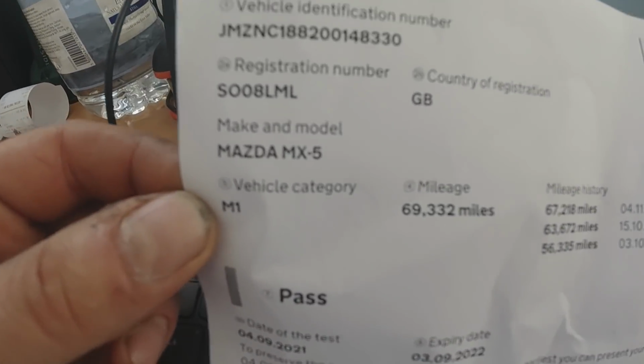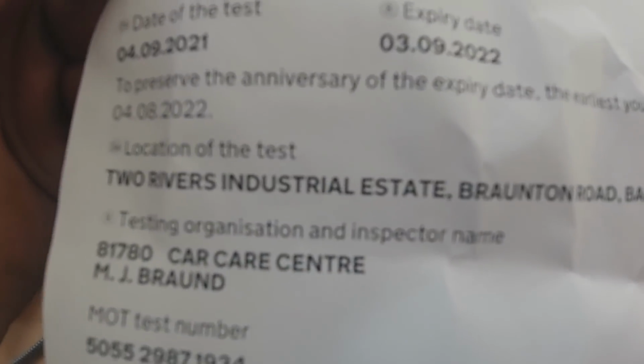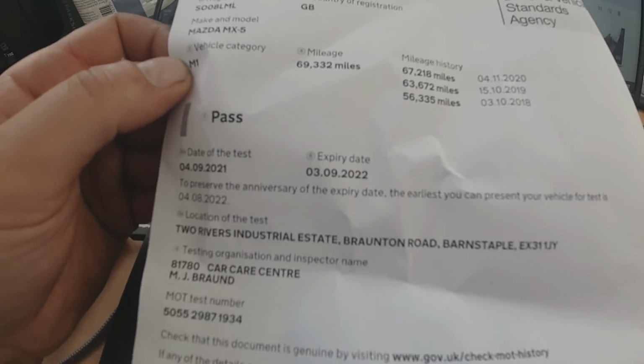So here we have it, advisory free MOT on the Mazda MX5. Not a single advisory. So just got to get it cleaned up now.